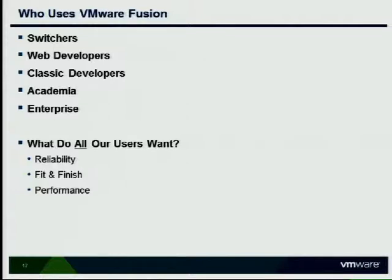We know there are a lot of web developers out there who are using Fusion because they need to do some testing, they need to do cross-platform work. The classic software developer is also a Fusion user. Academia, enterprise. When we talk to our customers across all of these groups, we actually find that all the users want reliability. They want something that once it's up and running, it stays up and running, it doesn't misbehave, it doesn't crash, it just works. They want fit and finish, they do care about this, and they want performance.